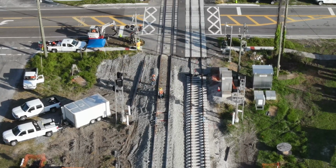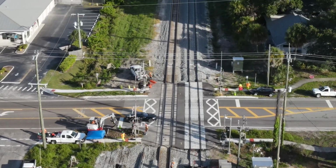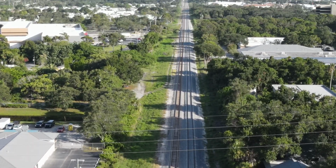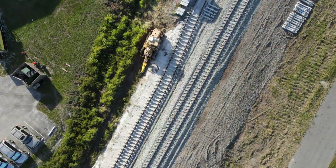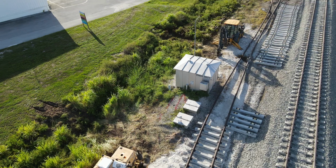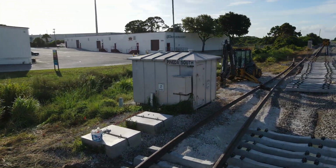Signal crews were still at work at this point. South of Century Boulevard, the new western main line on the right was ready for trains. The old Pineda South signal bungalow would also be removed the following day.